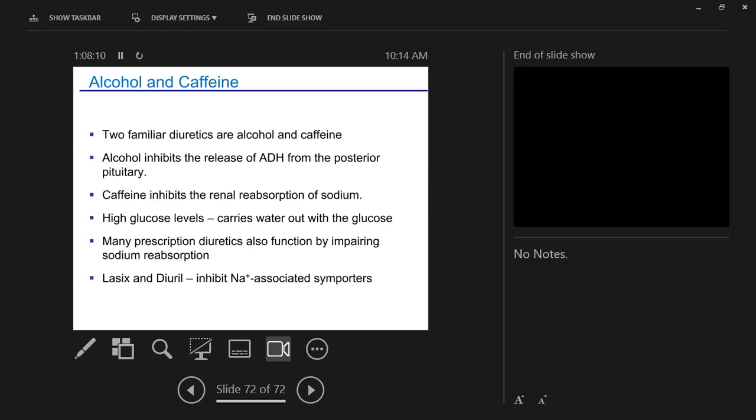So we also can block the symports, sodium in, glucose in, things like that. Two very common diuretic drugs, Lasix and Diuril, both are going to interfere with the sodium symport, sodium in, glucose in, for secondary active transport, for example.